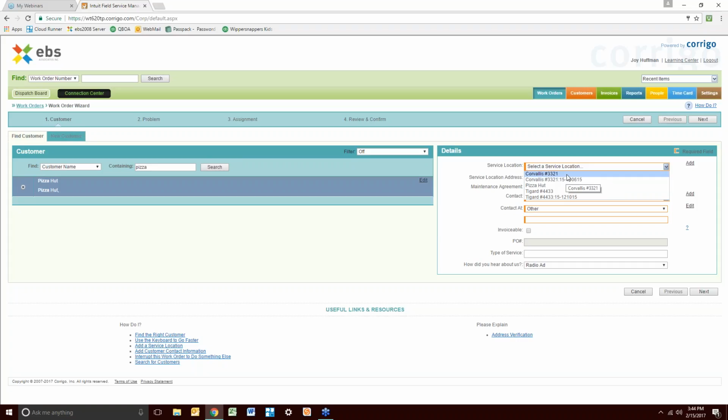So Corvallis number 3321 is a job under Pizza Hut. Pizza Hut is the parent, and so all of the bills and invoices can be sent there, but it is going to be at the location of Corvallis. The only little hiccup that I saw there was that it's not going to send the contact information, correct? So every time you select Corvallis or say even your Tigard location, it's not going to automatically take over the on-site contact information. Is that correct? But let me answer that by showing you.